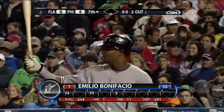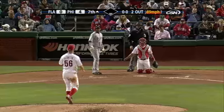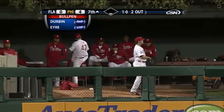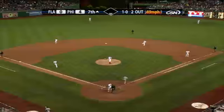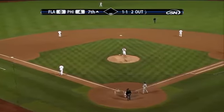Bonifacio is hitless in 3 at bats. He's also pitched inside tonight to hitters. You know, he's moved them around a little bit. He's used both sides of the plate. He's just been a really good pitcher, and he's at 109 right now. So the bullpen is getting ready. This will probably be his last inning. Bonifacio bunts up the third base line, a foul ball. So Scott Eyre and Chad Durbin both loosening up in that bullpen.